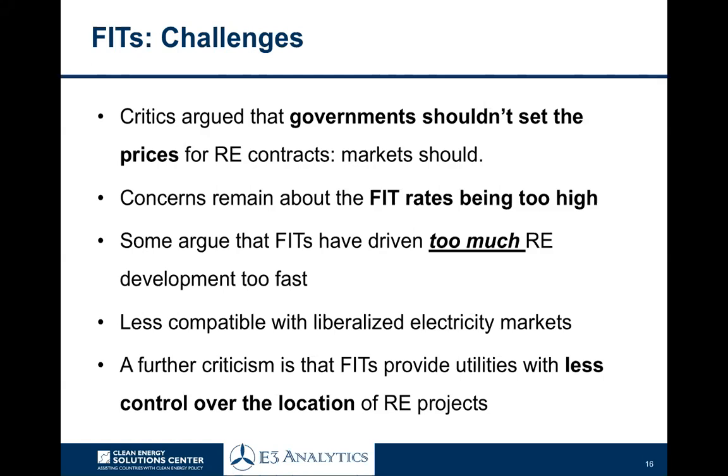Connected to that is the concern that the FIT rates will be too high, in other words, too generous, and won't be successful at tracking technology cost changes as efficiently as a policy like auctions or competitive tendering would, which would track the market cost at that particular point in time when the auction is launched. And in fact, this does remain a very legitimate criticism.